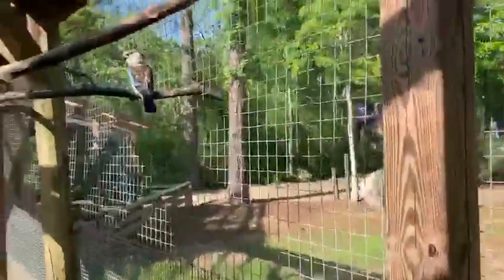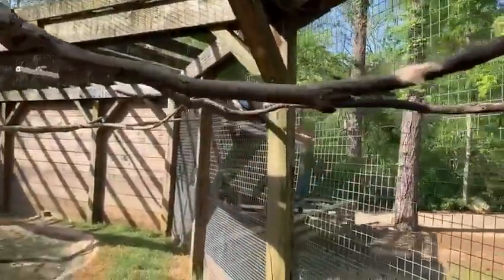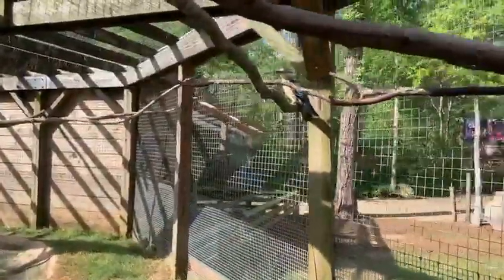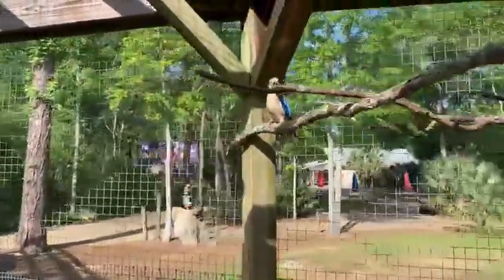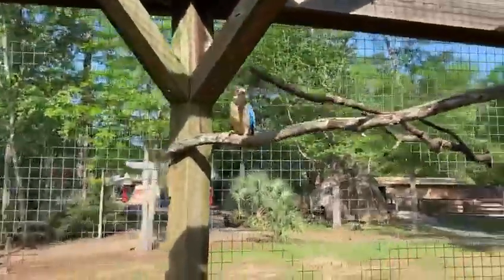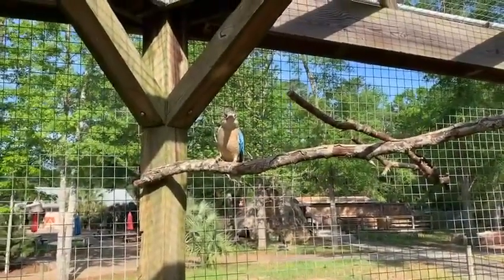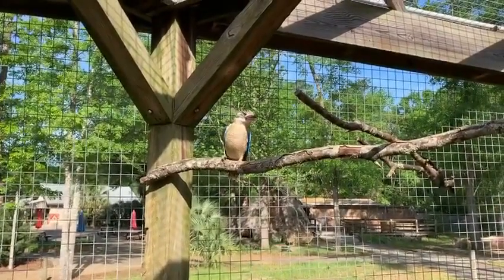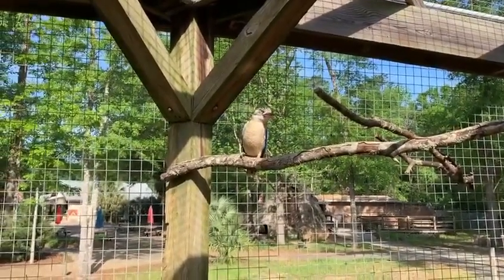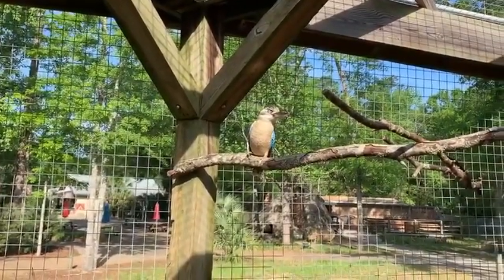There you are. So we also have our blue-winged, don't fly away please, our blue-winged kookaburra here. So sometimes you can see him really well, sometimes he hides. A lot of people know laughing kookaburras have that really iconic laughing call that they do. You can hear it in a lot of movies in areas where kookaburras aren't actually supposed to be. He actually has a completely different call that I wish he would do, that he doesn't want to do.